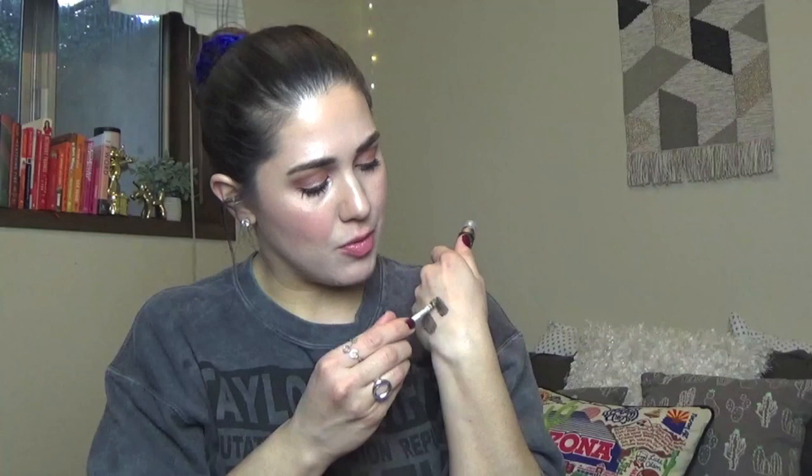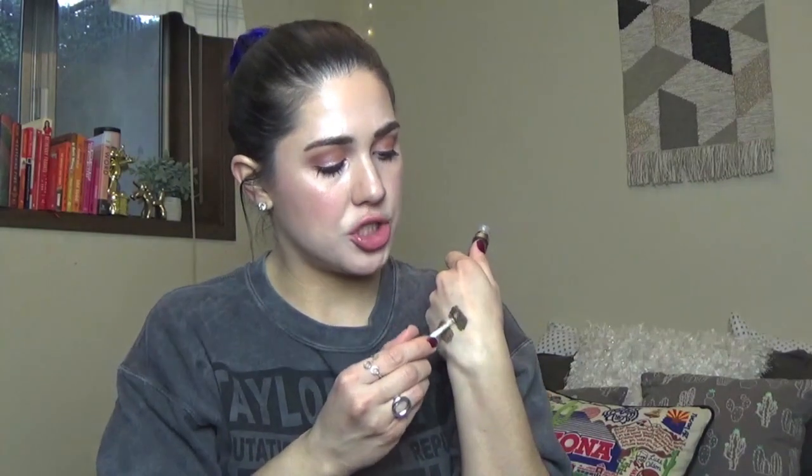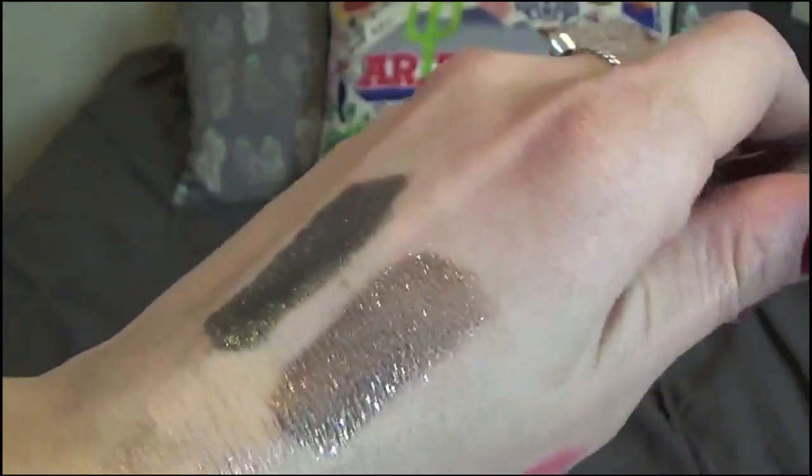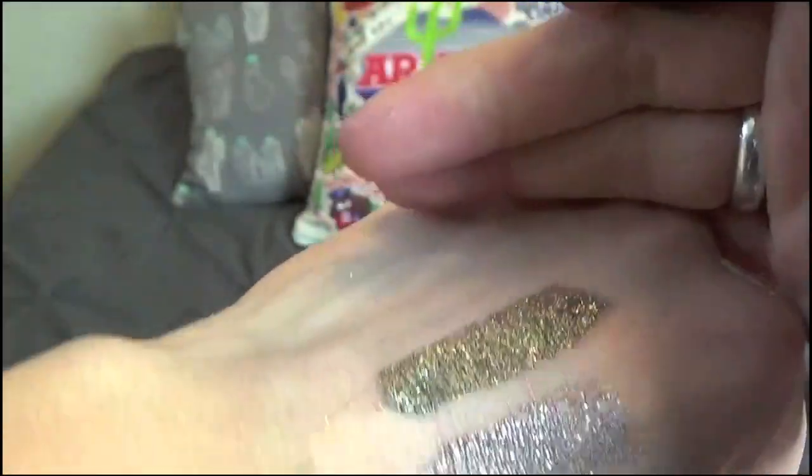Cream eyeshadows can be difficult. They can crease, they can be hard to work with, but I also think they can be really fun. They can pack a cool punch. And they had good reviews, so why not? I'm super into greens, so that's a cool one. They actually don't look that different on the hand and the camera, but that's the green Camo one and that's the Bullet one.